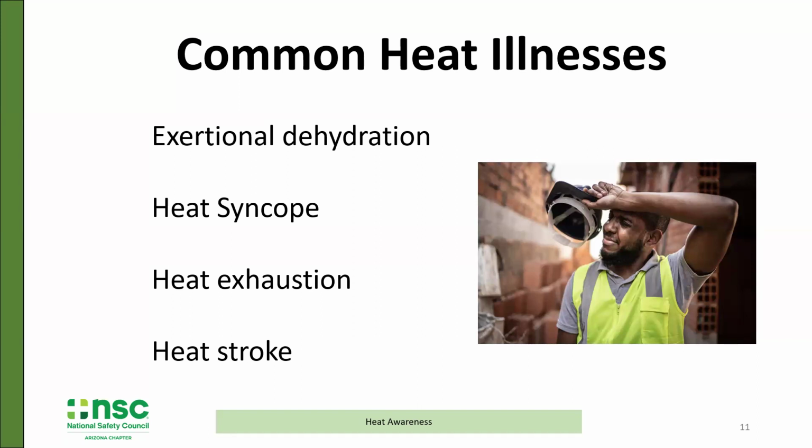But the next step beyond that is heat syncope. Some of those symptoms include fainting or dizziness, lightheadedness after prolonged standing or rising. It is caused by dilation of blood vessels in the skin in reaction to radiant heat, and as a result, your blood pressure drops. Anytime we expand the blood vessels, our blood pressure can drop and it causes this dizziness. So first aid steps: sit down in a cool location. Once again, hydrate, rest, and fully recover. This is important. Don't say, I'm a little bit better, I can go back to work. Let's fully recover.